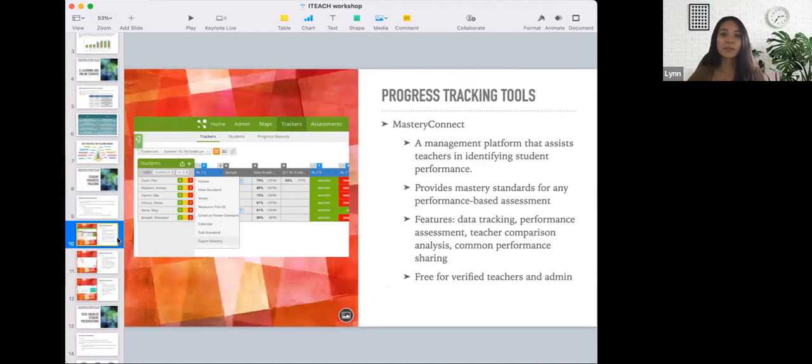So here are some different progress tracking tools. One tool is Mastery Connect. This is a management platform that assists teachers in identifying student performance. And the benefit of this is that it provides mastery standards for any performance-based assessment. So whether you're quizzing them, giving them a test, giving them a lesson to work on, if you look here, it shows the name of the student. It shows you the lesson they're working on.